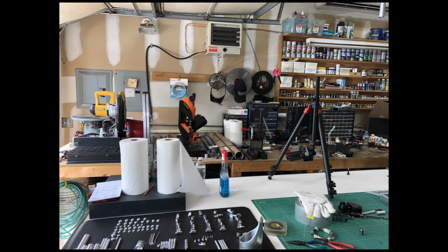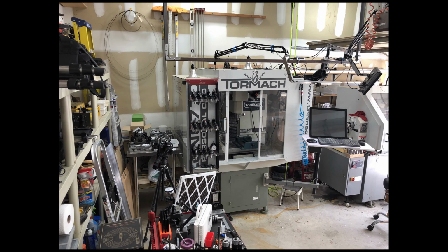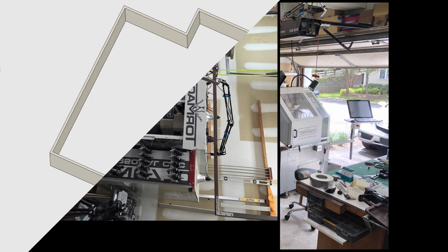And one of the biggest problems I have is that for each tool I want to use, like a buffer or a tumbler, I have to move things out of the way to make room for that tool. And in the end, I spend more time rearranging my workshop and trying to make space where there is no space. And the frustration has finally gotten to me.